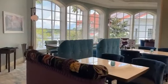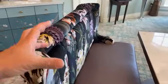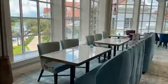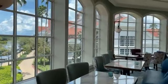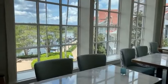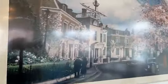But I love the colors. I love the sort of the tufted backs and fronts of the couches. There's a wonderful comfort. I love an elegant restaurant that can also feel comfortable as well. And that's what Citricos has always done. Now I love the little bit of added whimsy with the Mary Poppins theming.